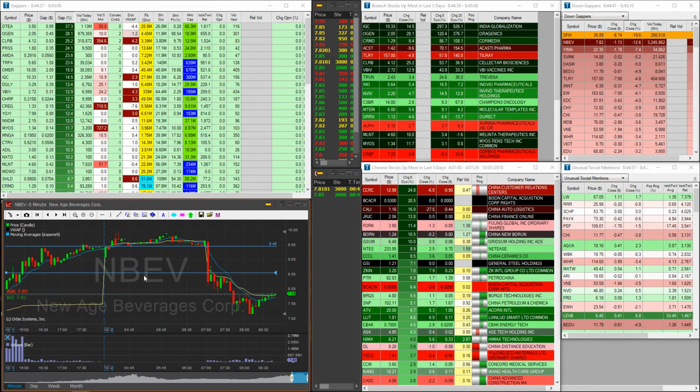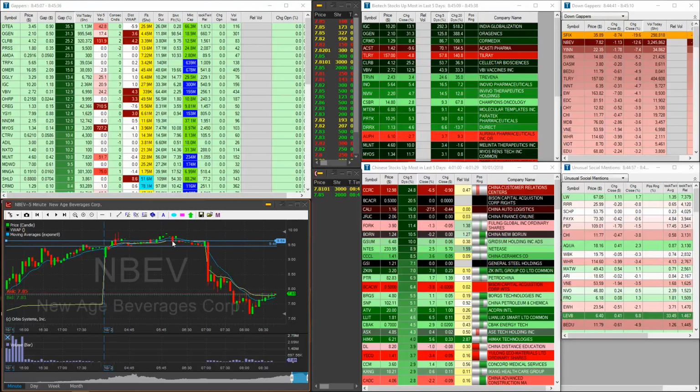9.46 is where we want to see it at least get above for the long side, but really what's going to confirm it is if it can get above this 9.64, guys. I'll be looking at the open for a short after if the stock rejects, it comes up to this 8.79, rejects, and comes right back down, guys. That's my explanation for MBEV. And that's how it goes, guys.